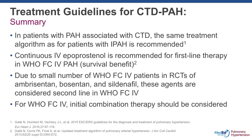Now, we have to keep in mind that there was a small number of functional class 4 patients in randomized controlled trials with ambrisentan, bosentan, and sildenafil. And these agents are, by guidelines, considered second line in the functional class 4 patient, again, with connective tissue disease associated PAH. And a common theme that you will be hearing from all of us in these discussions is that in the functional class 4 patient, initial combination therapy can also be considered.